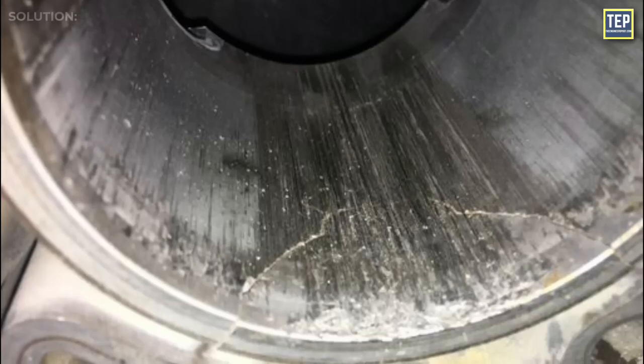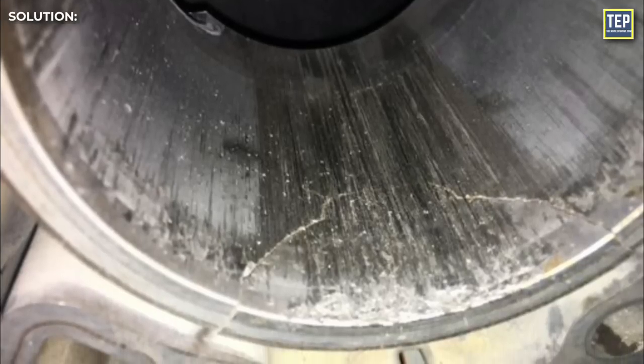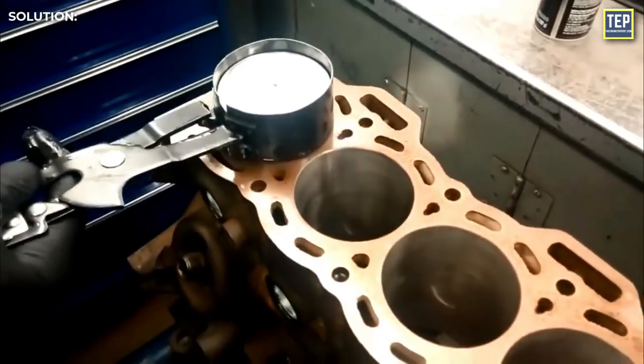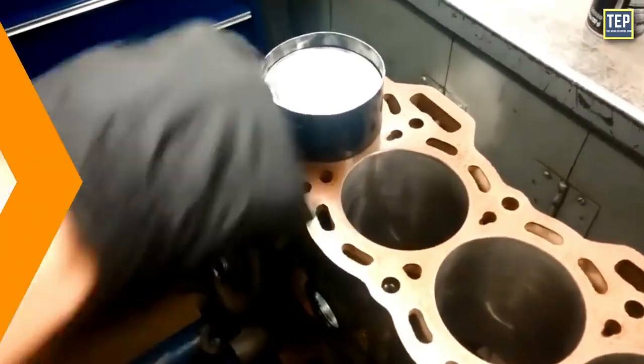The solution for cylinder scoring may require engine disassembly and repair. This could include honing or reboring the cylinder walls and replacing piston rings.